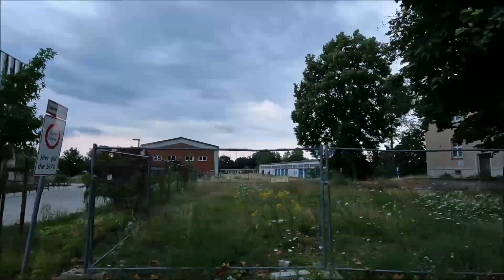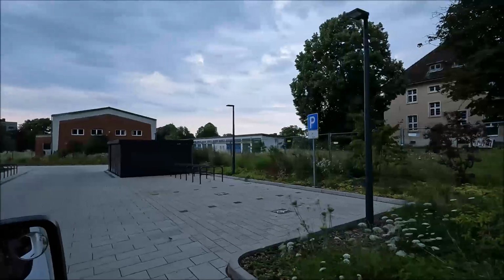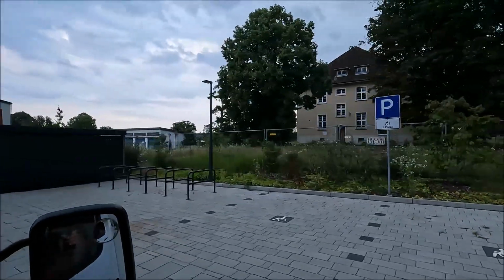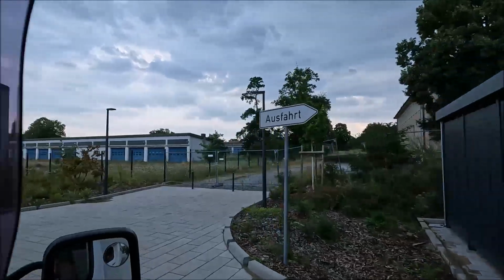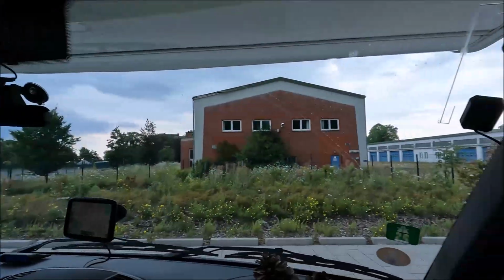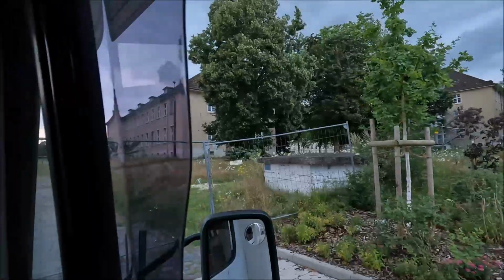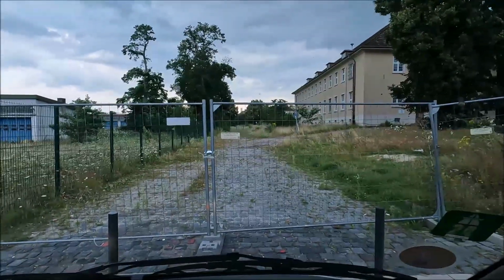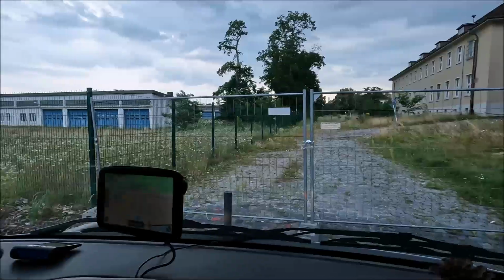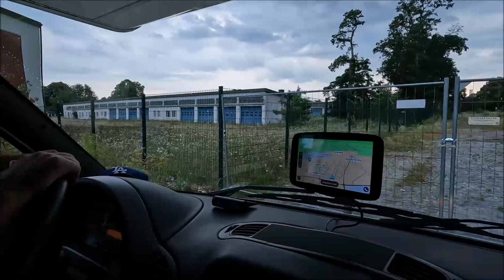Can't get any further anyway. Down to the right, you can't get any further, you have to turn around. So we got a lot further than I thought we did. This used to lead all the way up to the back of the RHQ. And on the left hand side there you can see the garages. Again, that's where we used to park the armoured vehicles, in fact all the vehicles.